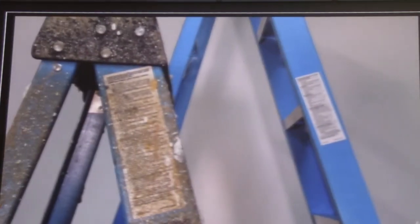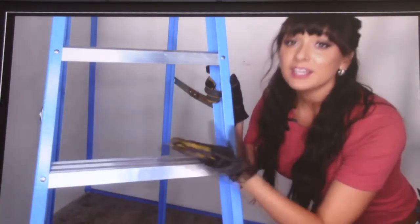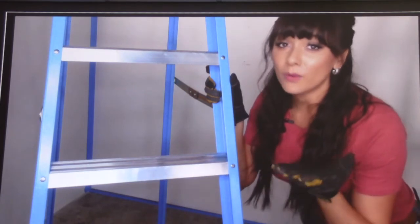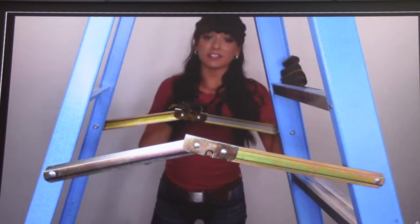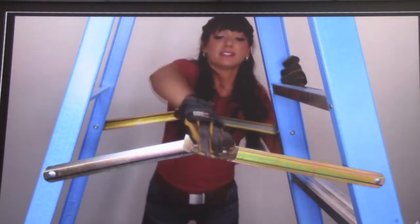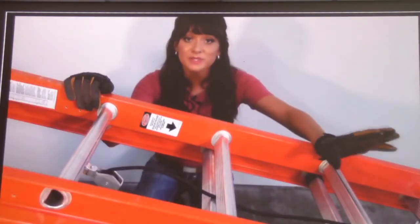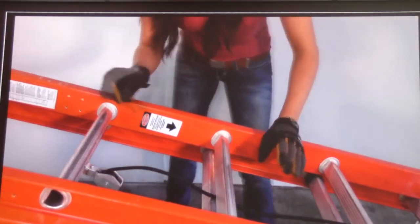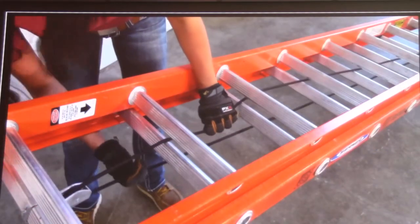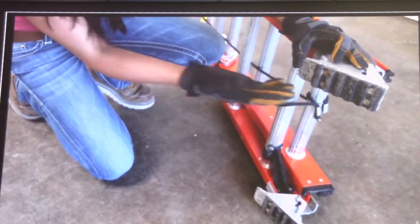Warning labels always need to be intact and visible. Check to be sure that the rungs are clear, clean, and aren't bent or broken. You also want to make sure that they don't have any oily residues on them or anything else that could cause you to slip. Stepladder spreaders should be in good condition and lock properly. Extension ladder ropes, pulleys, and other components need to be in good working order. Be sure foot pads are properly attached and aren't worn, torn, or missing.